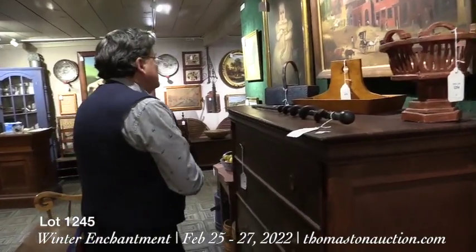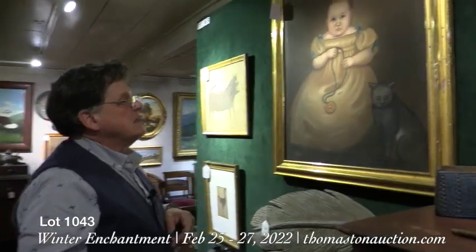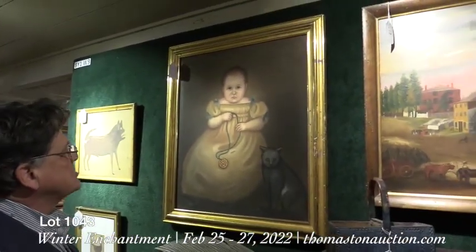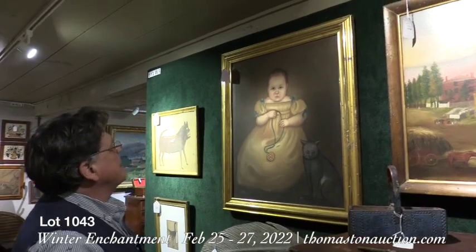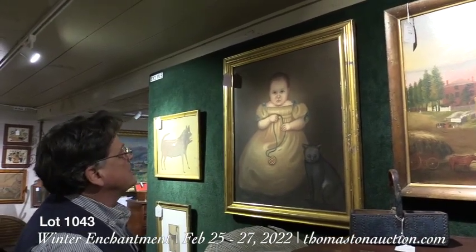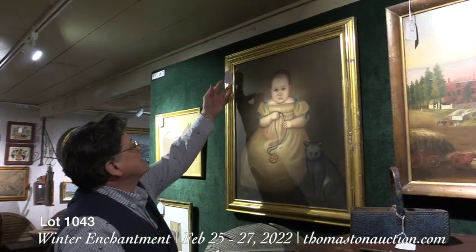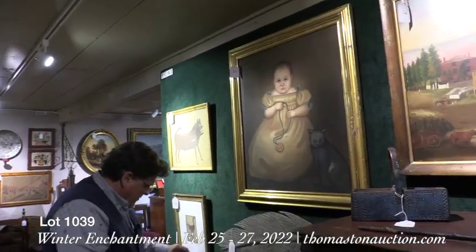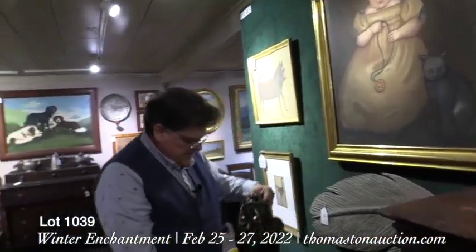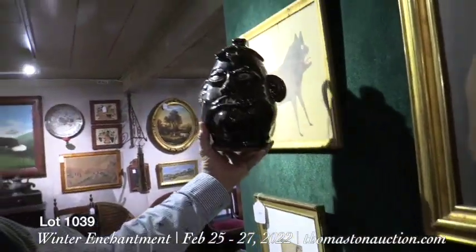So all kinds of great things in this house in Southport on Friday, and other estates too, of course. Here's a sweet little picture right here. This came out of a house in Camden in untouched condition. A little child holding a little rattle, and the gray cat looks like he's not terribly happy, in the original gold frame, and that one is 10 to 20,000, I believe. That is lot 1043.